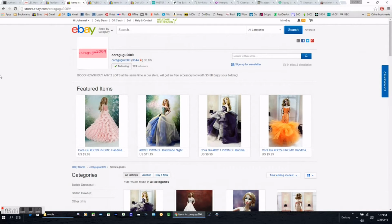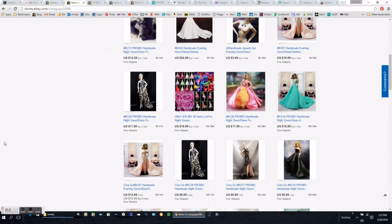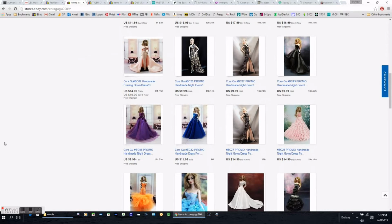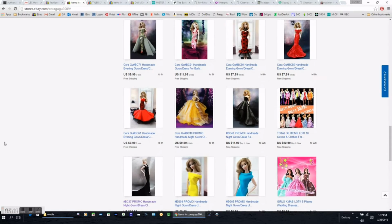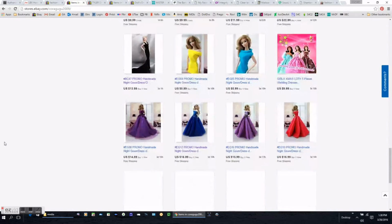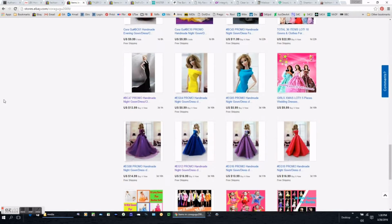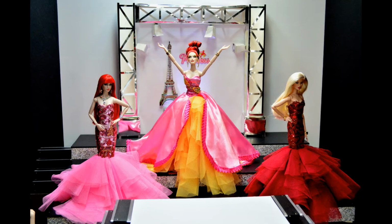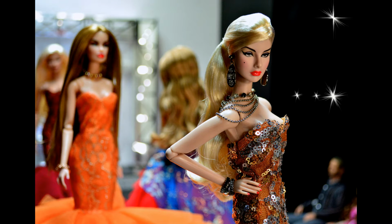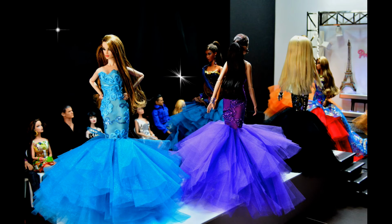Here's a seller on eBay that I go to, Korogugu 2009, where I found some really inexpensive gowns. I have a thing for gowns. I love photographing my dolls in gowns, and they're expensive most of the time, so she sells them for like 14-15 bucks. I bought a whole ton of those. I actually did this entire story with most of her gowns, of lovely models strutting their stuff down the runway, in At This Age. Those are all her gowns there, except for the one in the back.